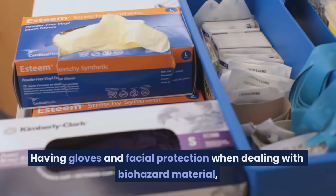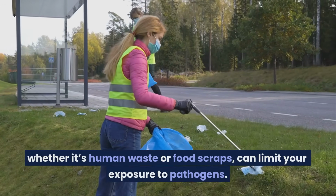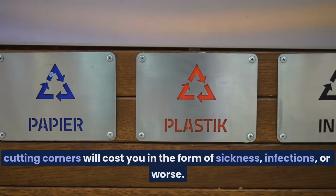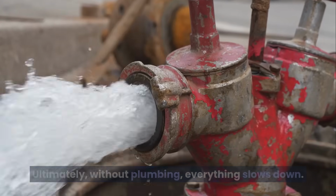Having gloves and facial protection when dealing with biohazard material, whether it's human waste or food scraps, can limit your exposure to pathogens. Waste disposal is tedious work, but cutting corners will cost you in the form of sickness, infections, or worse. Ultimately, without plumbing, everything slows down.